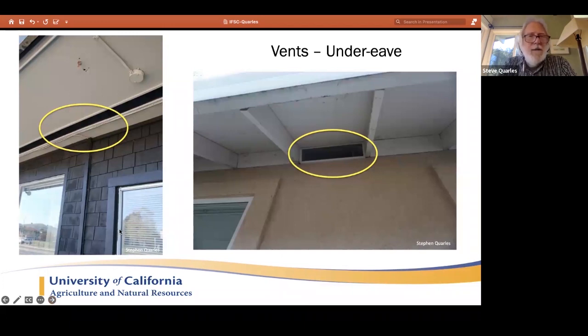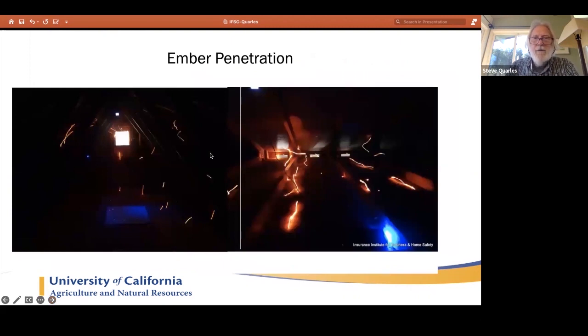So what we found in this particular situation, in the under eave area, is that the open eave construction, the kind of construction you see on the right-hand side, those vents that are perpendicular to the airflow are pretty vulnerable to ember entry. And vents in a soffitted eave that you see on the left-hand picture are far less vulnerable to ember entry. And we see a picture here showing that.